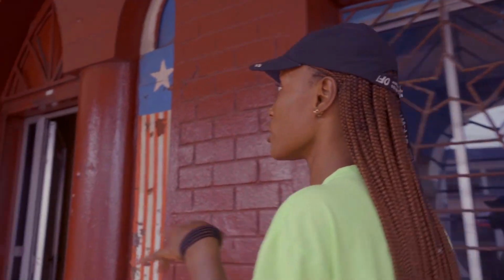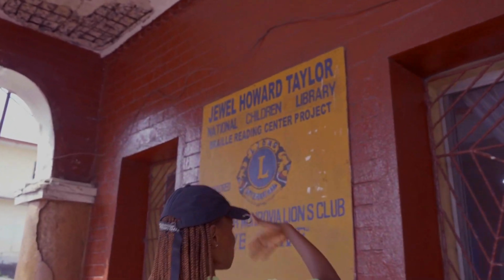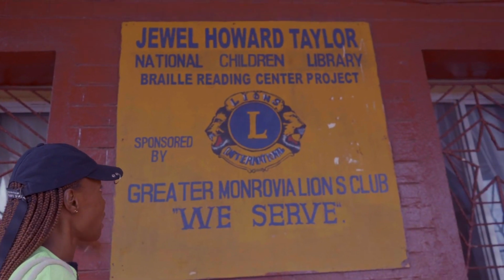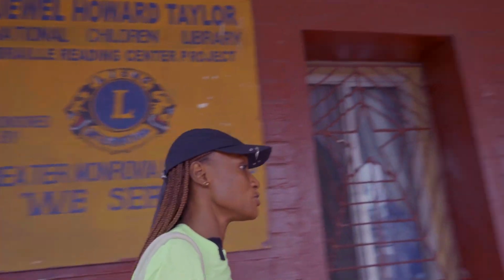But now it's currently turned into Joel Howard Taylor National Library. You can see the writing here because he doesn't live here anymore. None of his relatives stays here. So it's now turned into Joel Howard Taylor National Children's Library. So like it's the National Library of Liberia. Come with me inside.